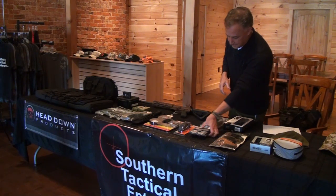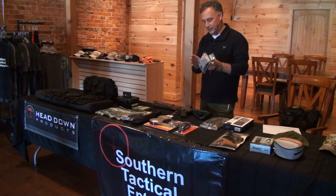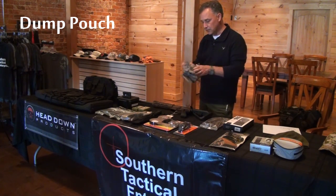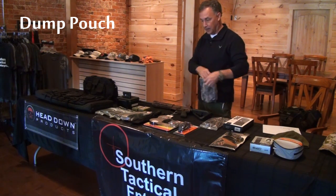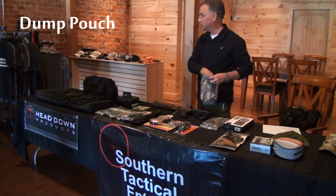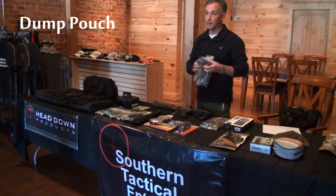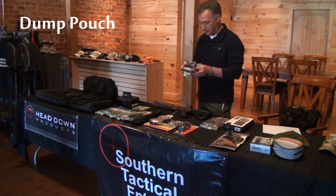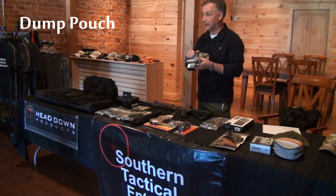Another thing too, and this is not super vital, is what they call a dump pouch. You can strap this on and then it opens up, and when you finish with your magazines, you get your magazines in there. This keeps you from losing them. And in fact, in the movie Black Hawk Down, in Mogadishu, it was one of the things that caused our U.S. military to start issuing dump pouches.